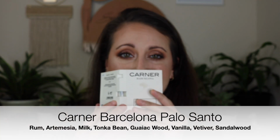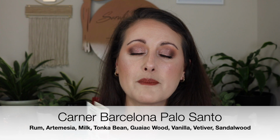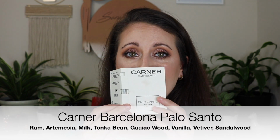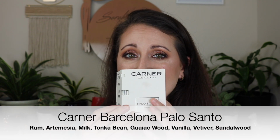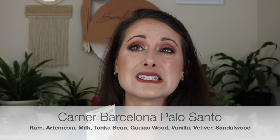And oh my gosh, the main note in this is a milk note. So this is rum and tonka bean and milk. It's also got a ton of woods in the base, but there's something very sweet in this. Yeah, I'm not sure what note is giving it all of the sweetness, but this is a beautiful, milky, sweet, boozy fragrance. This is everything I love in a perfume.